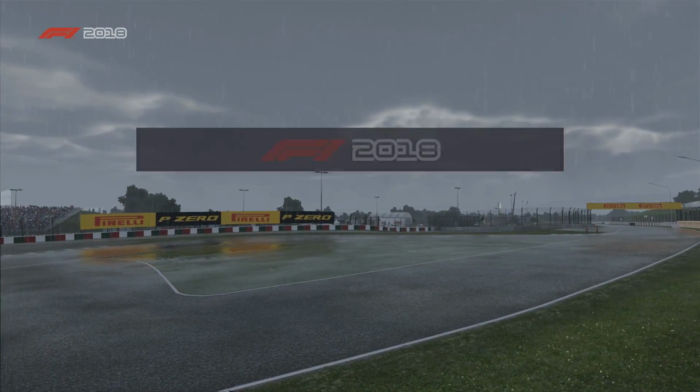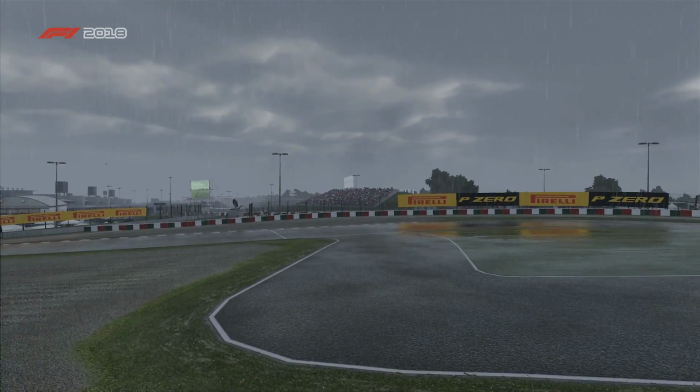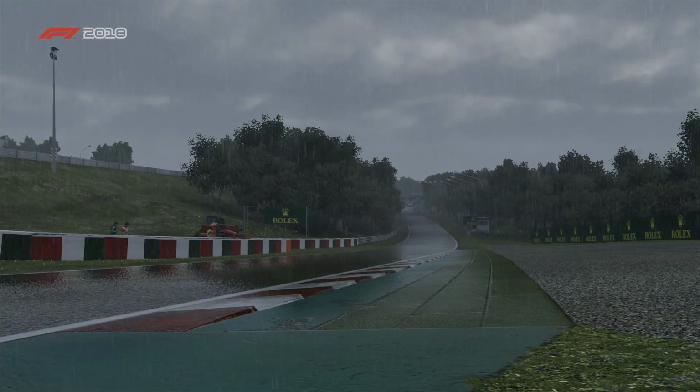Welcome to the only figure of 8 track on the F1 calendar. We're here at Suzuka for qualifying today ahead of the Japanese Grand Prix.